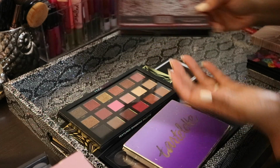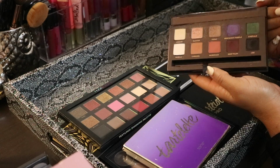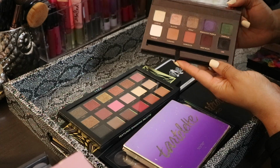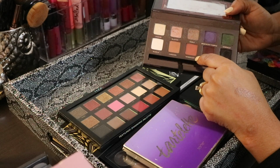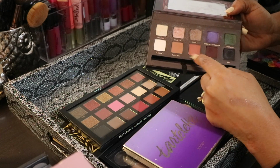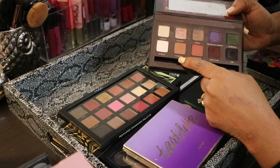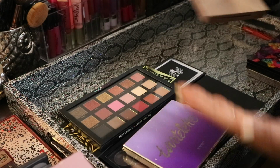The next one is the Anastasia and Breezy palette. This also is a pretty old palette for my collection. I love this palette. I love these two colors, they are the whole reason why I bought this palette. And I use this palette in conjunction with other palettes for these two colors right here. And it is Caramel and Morocco, and this warms up any eye look. They are two Urban Decay.